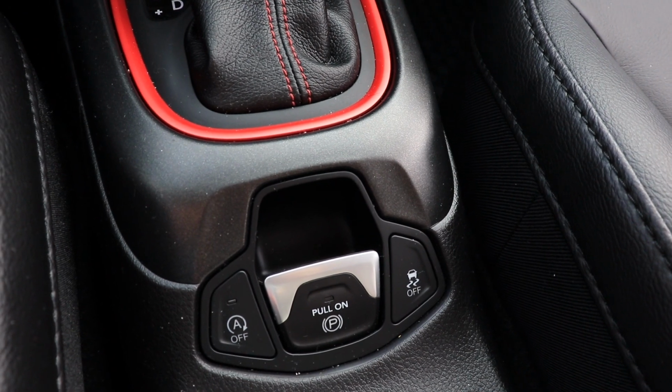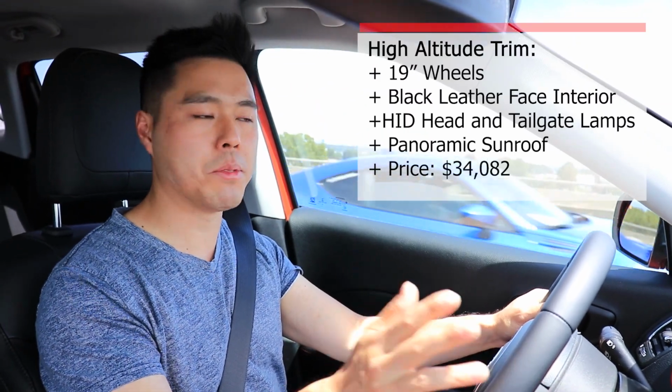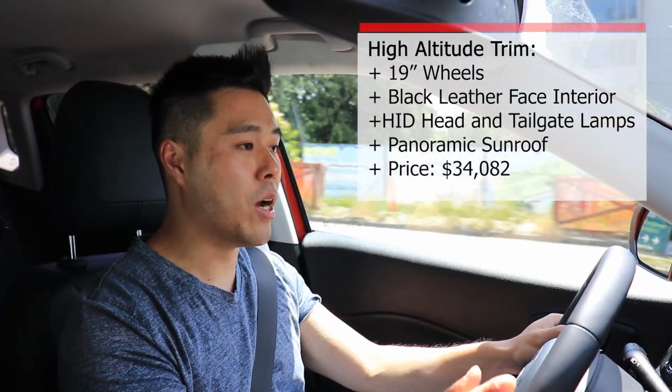For example, the Trailhawk trim that we have here comes with blind spot monitoring. It comes with keyless entry. It has automatic engine start-stop and even an electronic handbrake. And if you really want to upgrade, you can get the High Altitude trim that also comes with a panoramic sunroof.